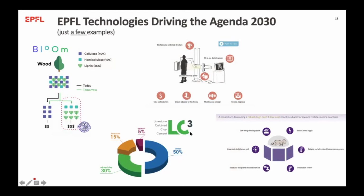Then the same is true for LC3, by our professor Karen Scrivener. It's a special form of cement where she also uses locally available resources to make cement that is much, much less CO2 intensive. What is very special about this, and it's a very hypothetical scenario, obviously not feasible, but bear with me: if this cement were used around the world, she claims that we could reduce our worldwide CO2 emissions by 2%.